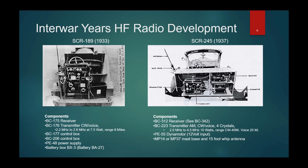Now we see the HF radio being installed in the back of a car. In this case, for the U.S., I think it's the T1 Pontiac Scout car. If you looked at even today's vehicles, you have almost the same identical setup. You've got an antenna, and the way that antenna is mounted to the vehicle, and then a place for the radio. So in 1933, we had the SCR-189.